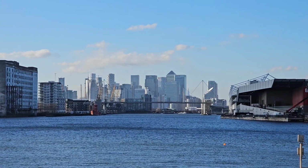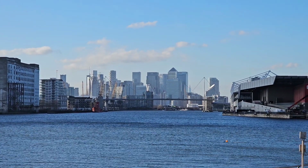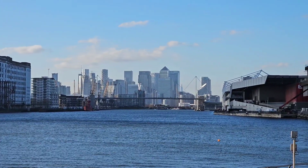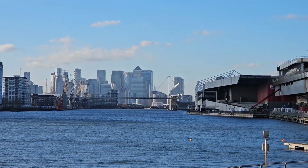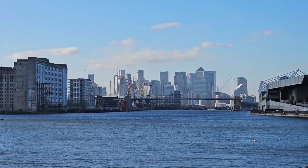And over there is Canary Wharf. We're right outside my hotel. A bit early for check-in, but there we go. That is the capital itself. We've got the ExCeL on the right-hand side. And the Thames.